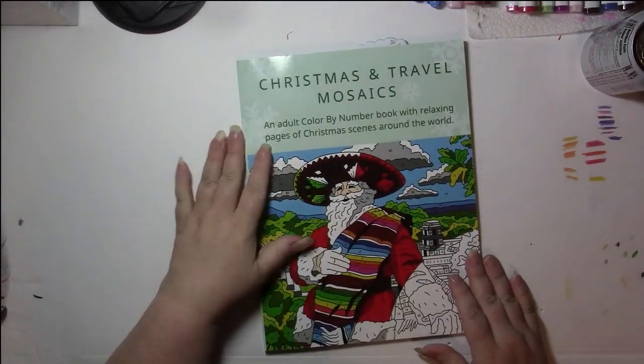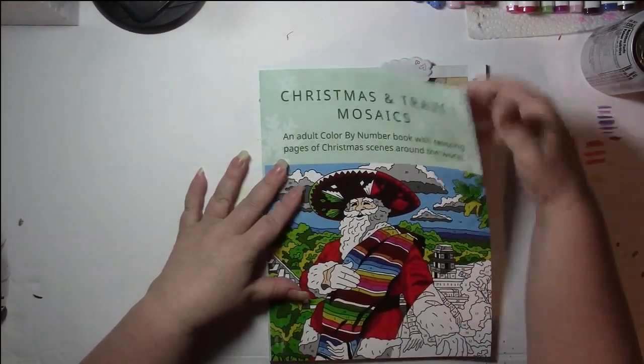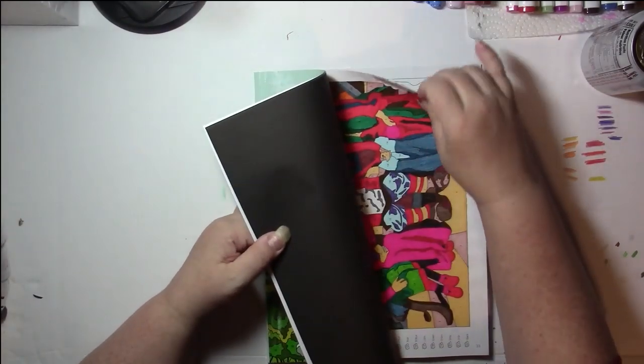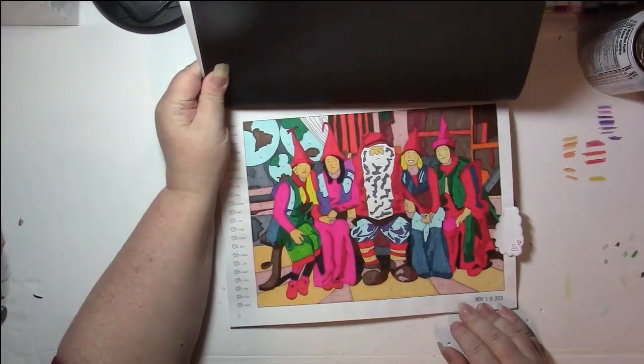And then next we have Velba Family's Christmas and Travel Mosaics. And I did, oh, looks like I just did one in here too. I really like this one, and I really like this book.